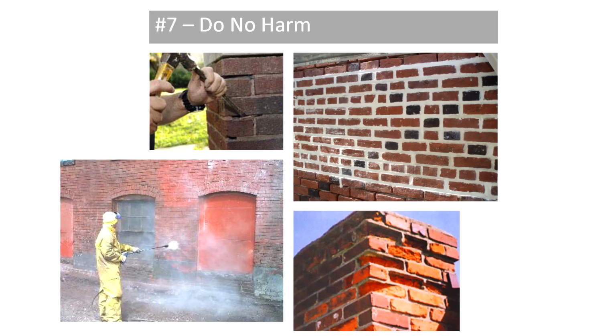Standard number 7 says do no harm. So not only are we going to look at what you're doing, but it's the materials and how you're doing it. Do I have any masons in the room? No masons. Okay, so we do look at brick and stone pointing very closely.